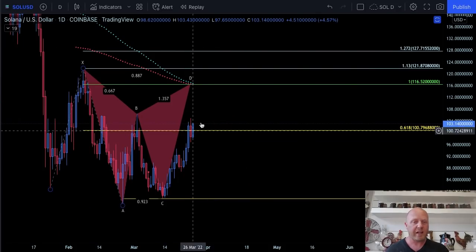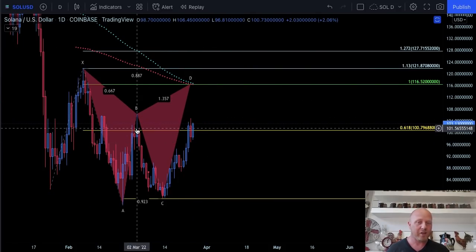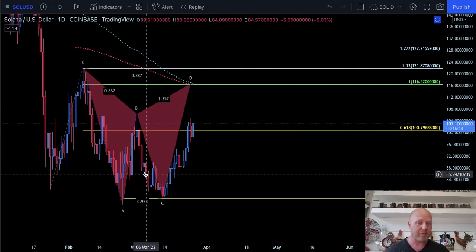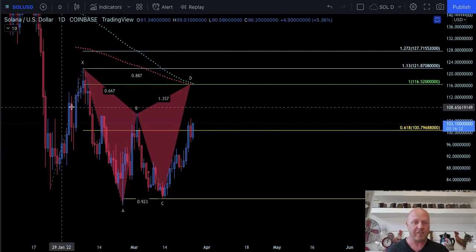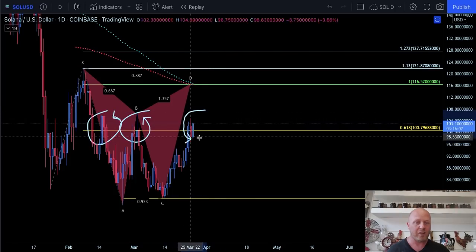And let's look at Solana. Solana's been very disappointing to me. Trading in our Wyckoff 618 box here. Okay, this is my Fibonacci box that we've had Solana in here, as you can see, struggling mightily to stay above the 618. No difference here.